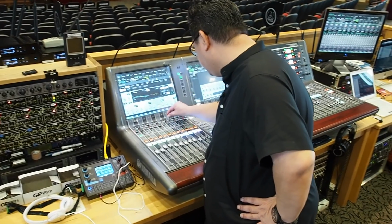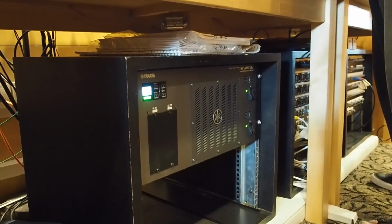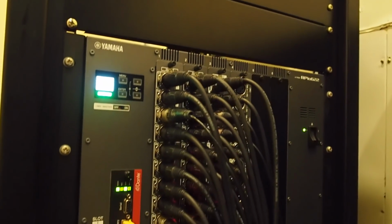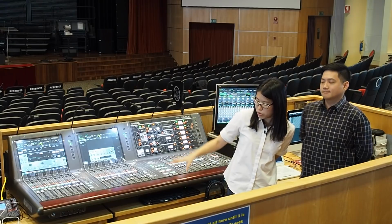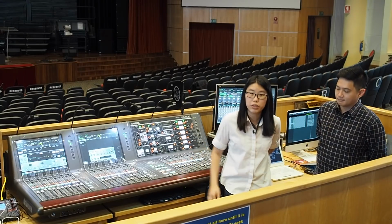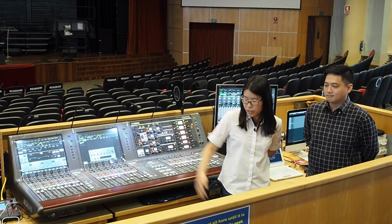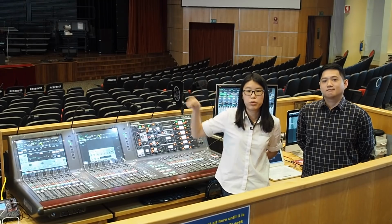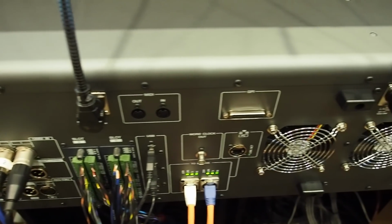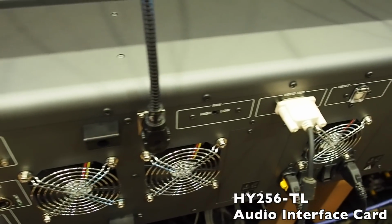We have the PM10 control surface. We also have the DSP engine right at the bottom here, and we have an RPIO right at the backstage area. So basically what happens is between the control surface and the DSP, we are just running a Cat6 connection. So in to out, out to in. And as for the DSP to the RPIO, we are running on a ring mode. Both of them, the ring mode is connected to a card called the HY256-TL card.